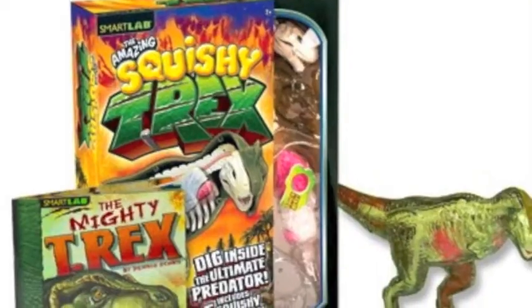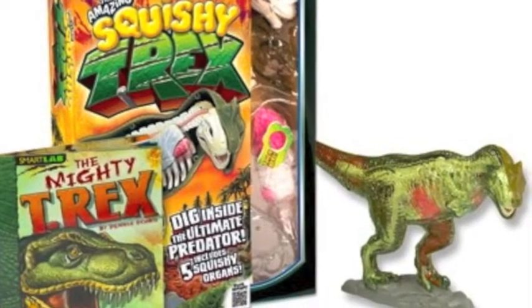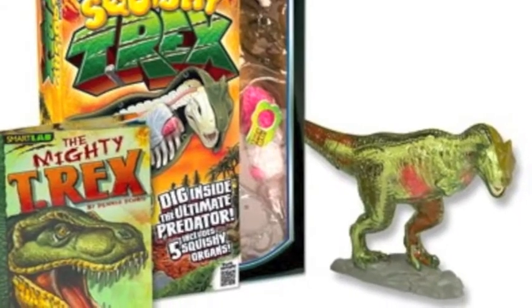For the child who wants to learn more about anatomy, you can get the Squishy T-Rex or the Squishy Brain. This is from Smart Lab. They run about $30. And they're pretty neat because they're actually squishy. You get to feel their little bones. You get to feel all the inner workings of the brain or of the T-Rex.